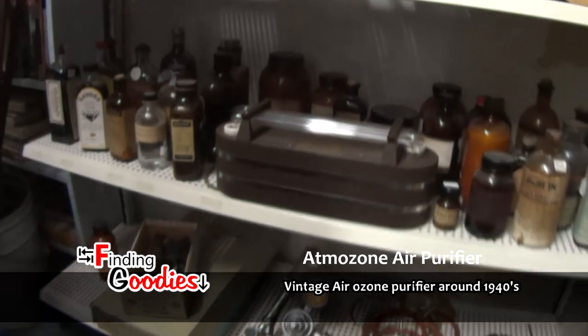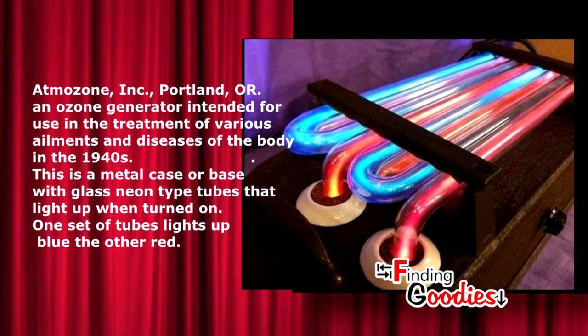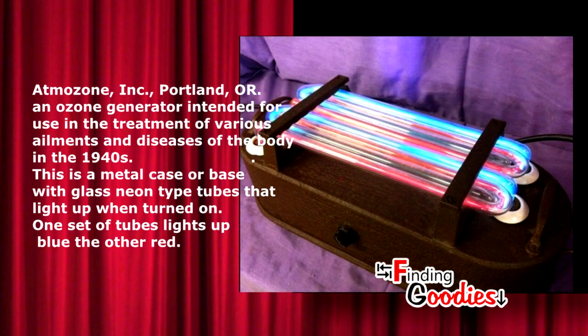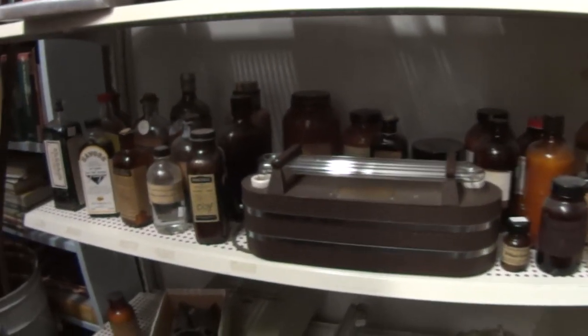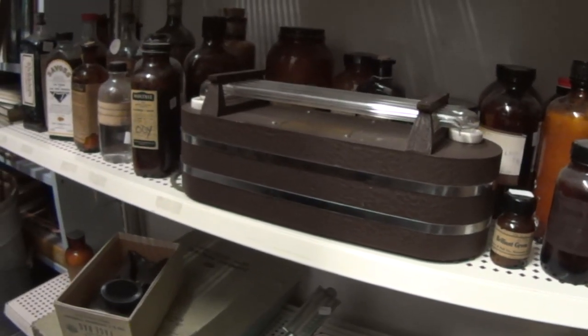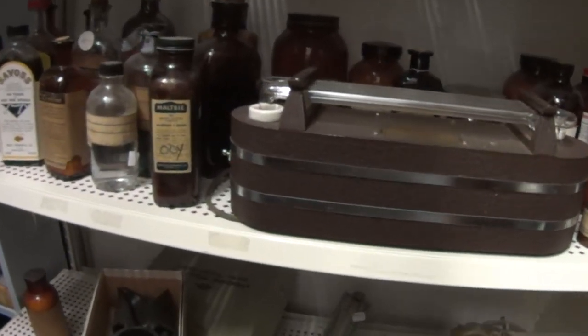That air purifier is basically an ozone generator. Very pretty when it's plugged in. That one has not been plugged in. I don't want to have it explode or take out my electrical system. I do not blame you. That's a unique piece. It's very pretty too, mounted on such a nice piece of wood.